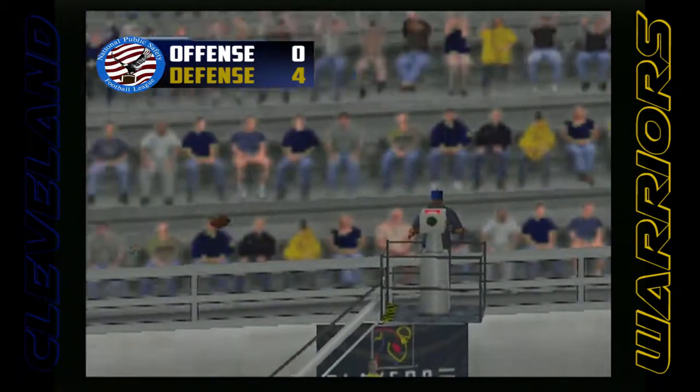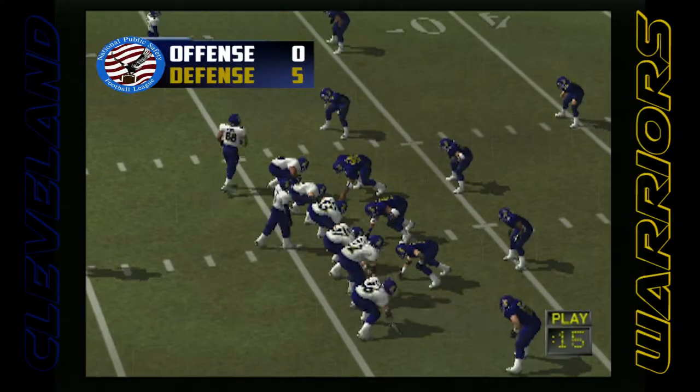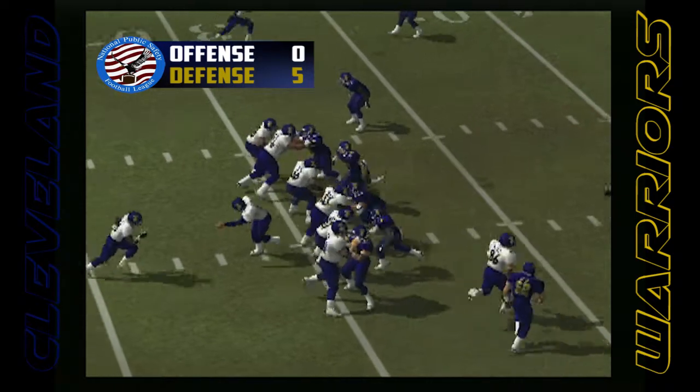And this practice, Stubbs going deep again. Had a man. That was Cook. Cook was by himself. My goodness. Stubbs got to get his timing down with this offense. So the defense came up with another stop.